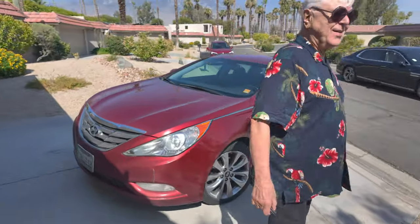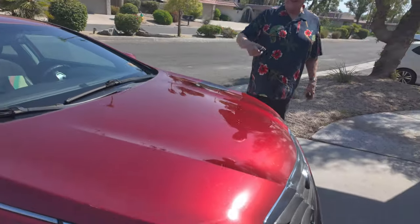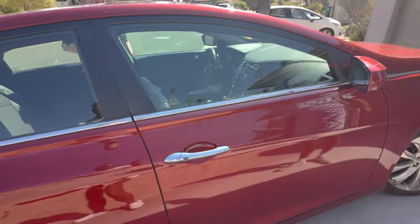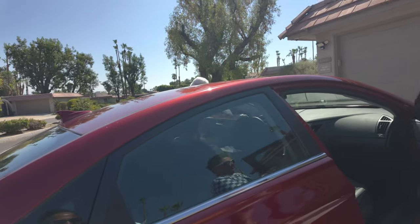Okay. And I've got new tires. Oh, nice. Two quarts of oil and gas. Look at that. Yeah, they're gorgeous tires. They look so beautiful.